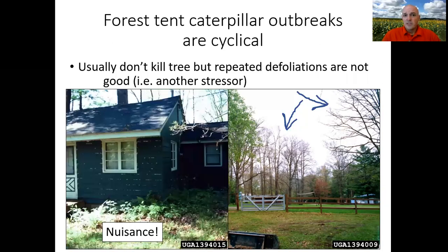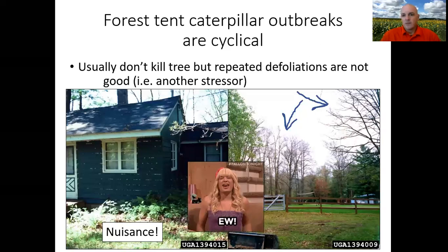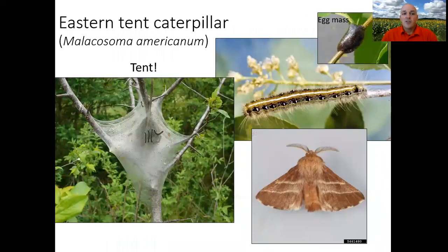They're also quite a nuisance because at some point they've all got to make a cocoon, and so they will crawl all over everything. Every single one of these little white dots on that house is a caterpillar cocoon, and as my wife would say, ew, right? So we also have the eastern tent caterpillar.